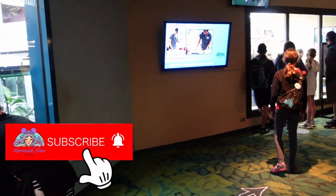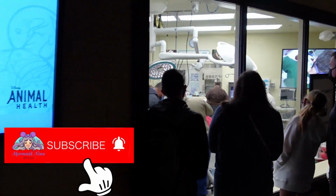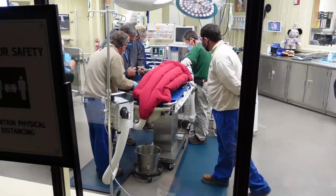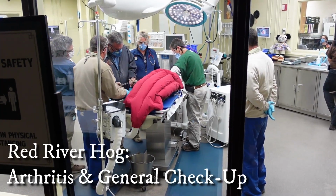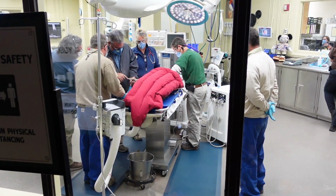I'm wondering what it is. What is it? This part of our facility is a Red River Hog. They're checking it for arthritis and they're giving it a dental check. Ooh. All right, we just got your average health check here.